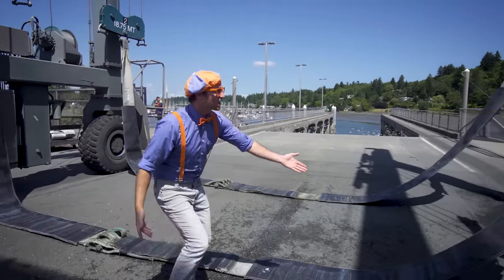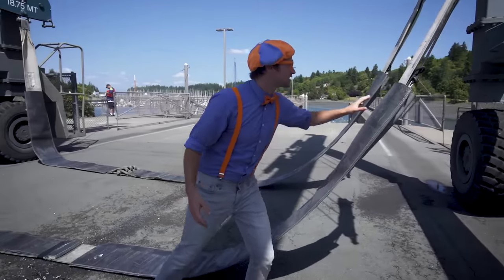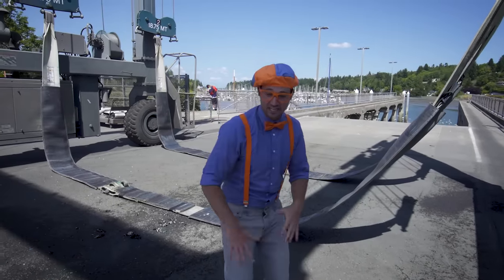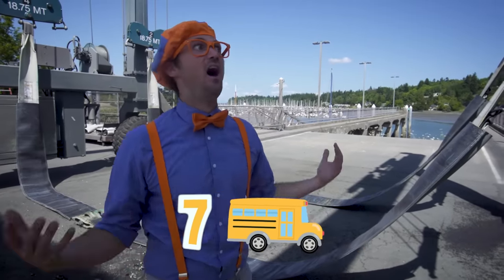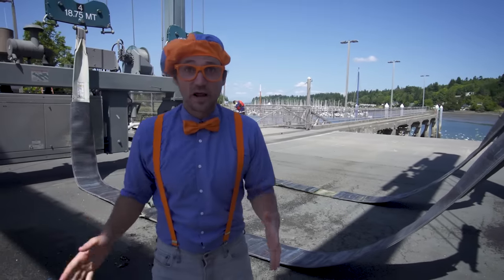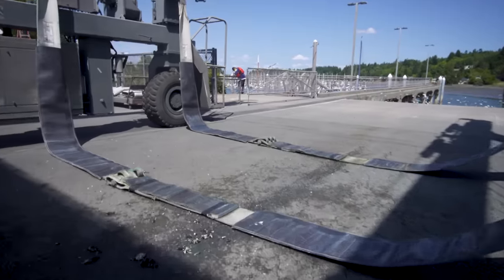But hey, check these out. These are some massive belts. They are so strong. Actually, this thing can lift up about the weight of 7 school buses. That is so much weight. Okay, let's get out of their way so then they can lift up a boat. This is gonna be cool.